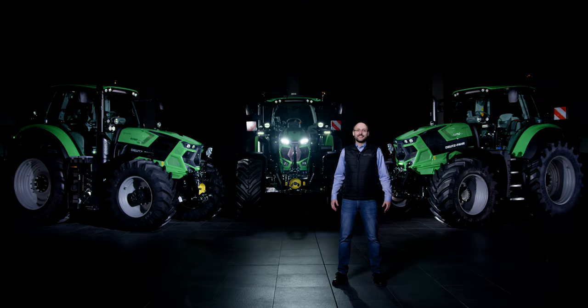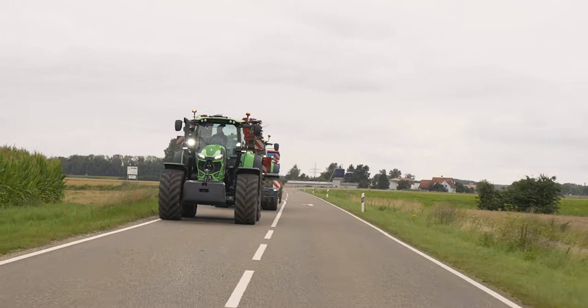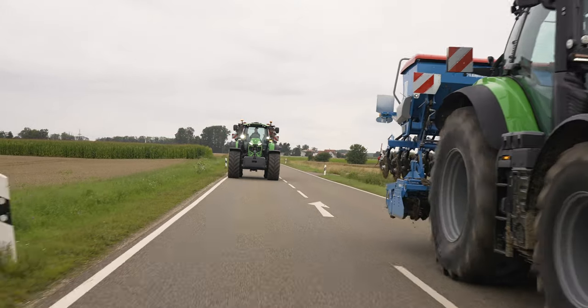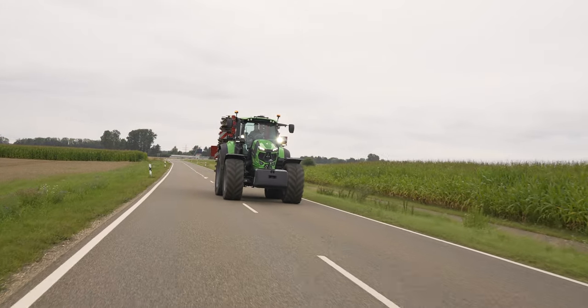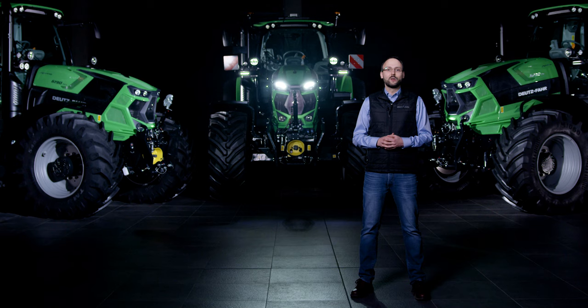With the new 6 Series TTV models from 192 to 230 horsepower, you always have comfortable and powerful partners at your side. If you are looking for a compact and extremely maneuverable model with high hydraulic power as well as a high payload, then the new 6190 TTV is exactly the right one for you. If you would also like to benefit from 60 km per hour top speed as well as a longer wheelbase, then the 6210 TTV and 6230 TTV models are the best choice. Manufactured in DEUTZ-FAHR land in Lauingen, all models combine excellent performance with outstanding quality and innovative German engineering.